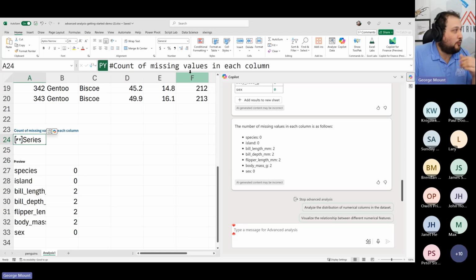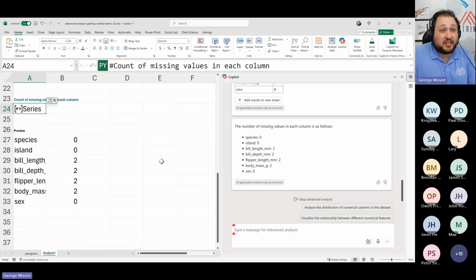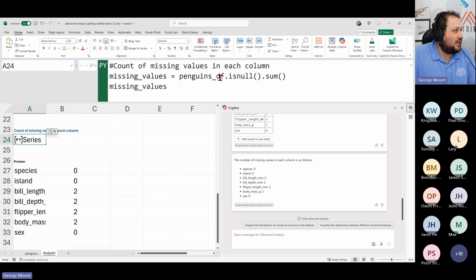Now we can do this a couple of ways. If we go over to the worksheet, you'll notice that we get a code block that is in our formula bar. So those of you who have used Python and Excel before, we can move this out. So this is saying is null. So I'm wondering what is happening.